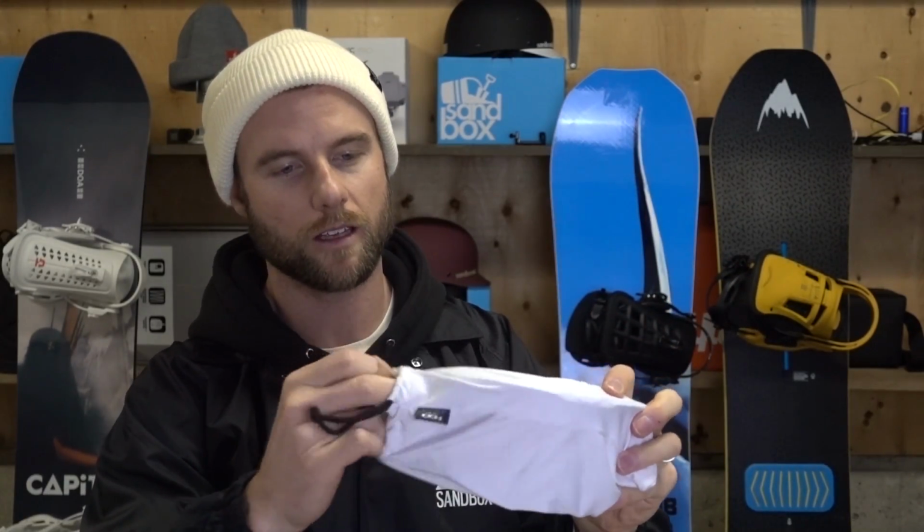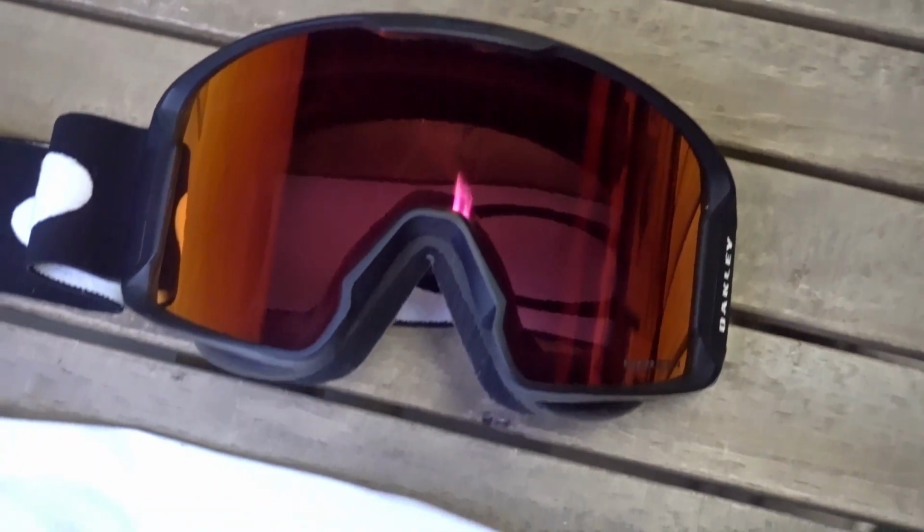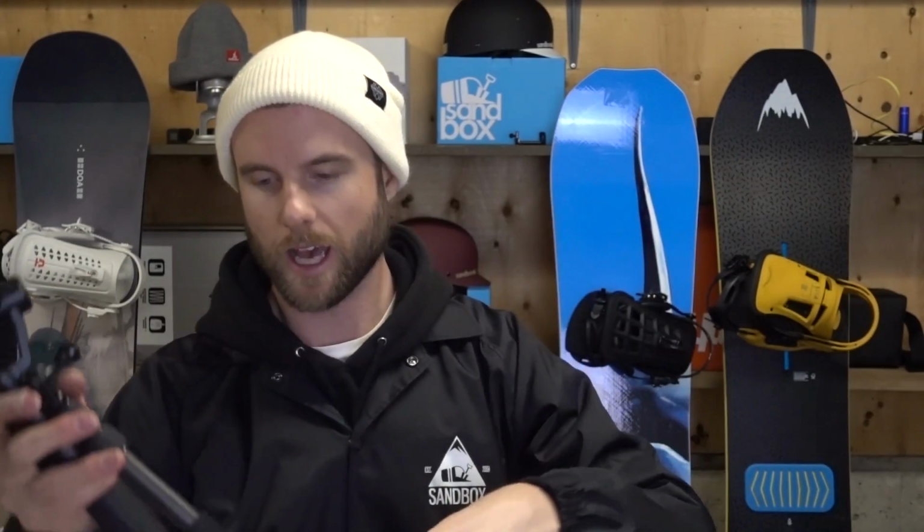I've also got my goggles in there, the Oakley Line Miners. Just my favorite pair of goggles, great peripheral, great lenses. And my main camera setup.